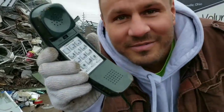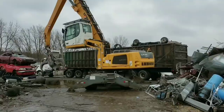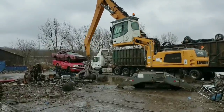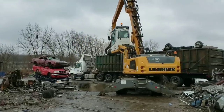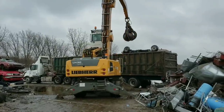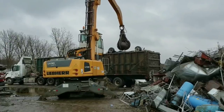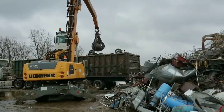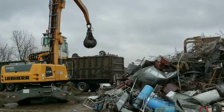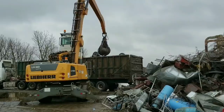The 1980s just called. They want their phone back. Yeah, but I think he uses it to weigh the metal down. That's probably the only cooler job than the job I have. I wonder how much they need. Where do we apply?